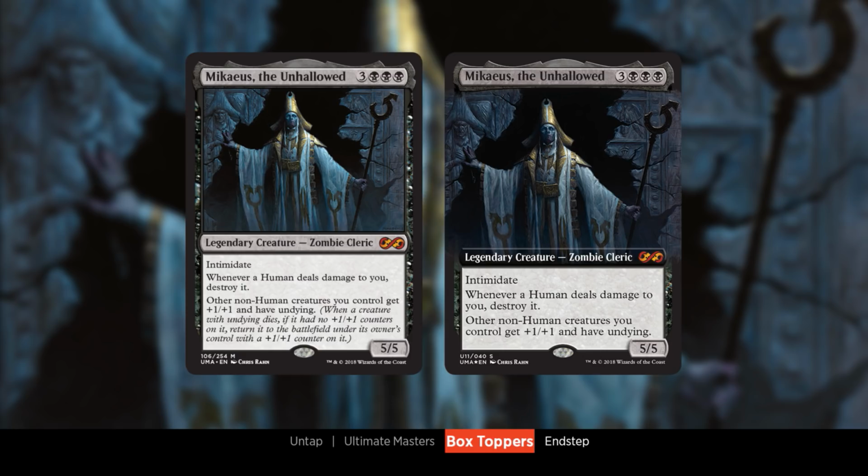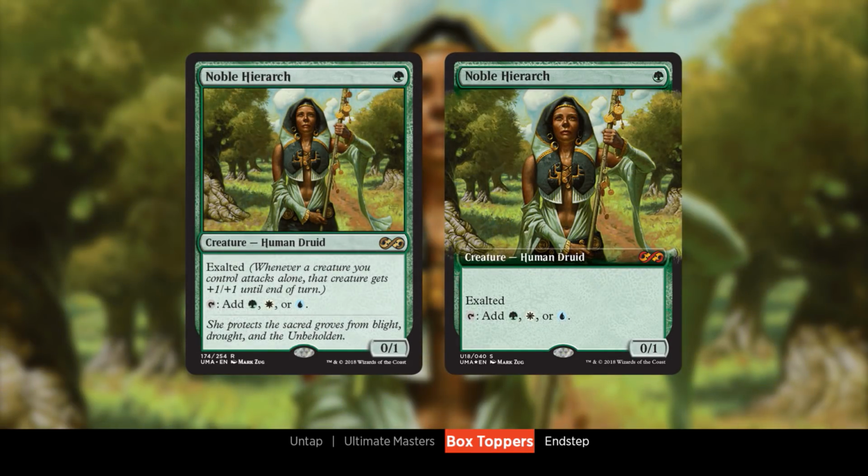Yep. Next up, this is one that a lot of people are going to be excited for, and it's a rare in the main set. She protects sacred groves from blight, drought, and the unbeholden. Yeah, Noble Hierarch is back. One of the most powerful one-drop mana producers of all time. Arguably more powerful than Birds of Paradise. Arguably more powerful. Arguably. Yeah.